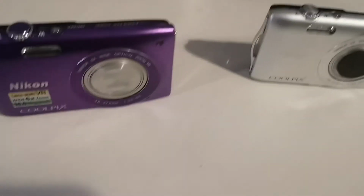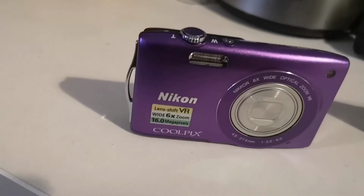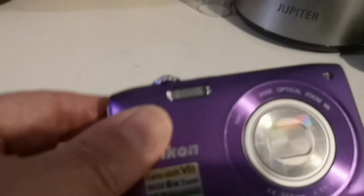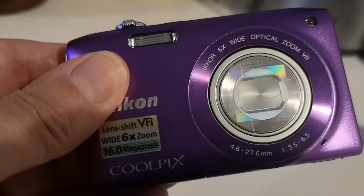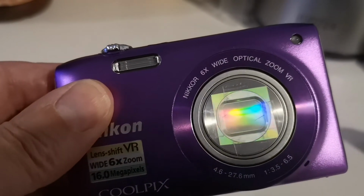Which are these 2 cameras here. That's the one that records infrared only that we saw a few moments ago. This one is a relatively normal camera inside, except on the outside I've attached a diffraction grating. You can see it glowing like a rainbow there, reflecting the lights in the room.